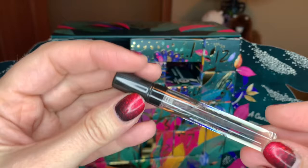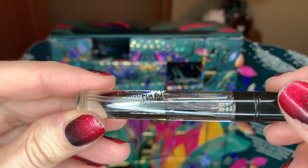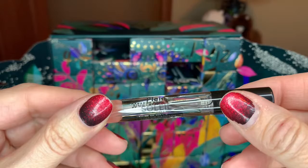Okay, it looks like perfume. So there's no colors. Let's see. It's Soleil. I'm saying it right. I have no idea how to say these things, so I apologize. It is a perfume. Made in France. Plein Soleil. I love trying to show these things on the camera when they're glass like this.